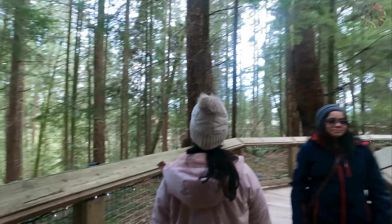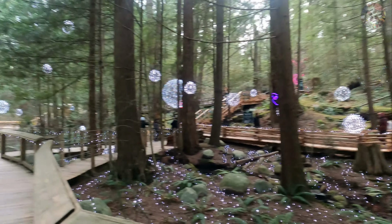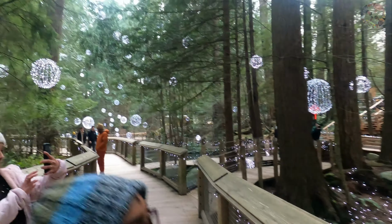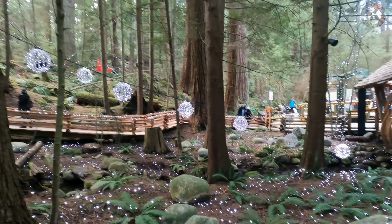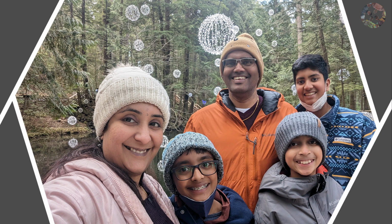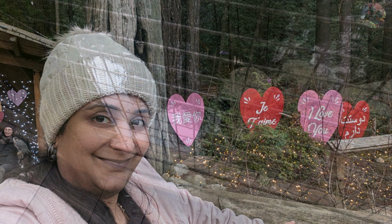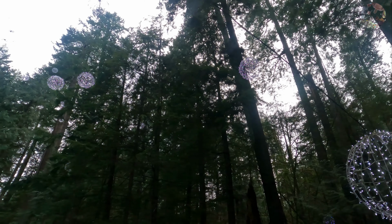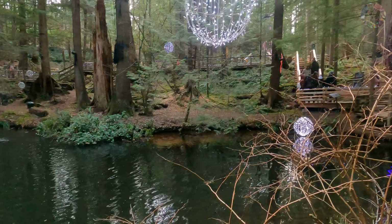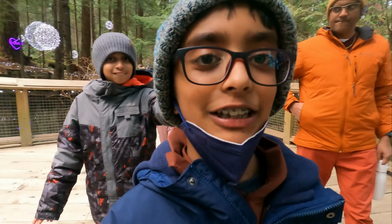So we crossed the bridge successfully and took some pictures at the photo booths that were there right after we crossed, and started walking on this long trail into the living forest. Let's go on a walk, shall we?